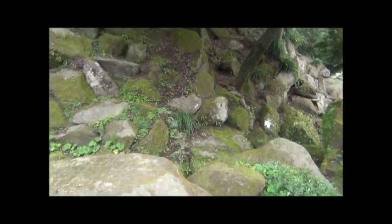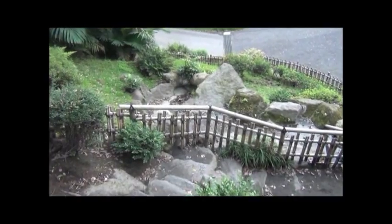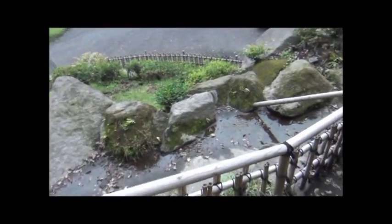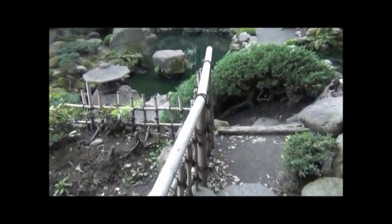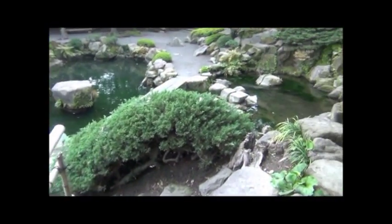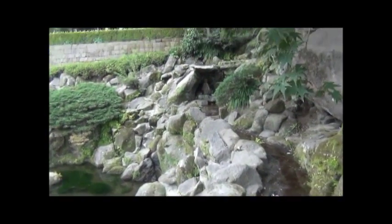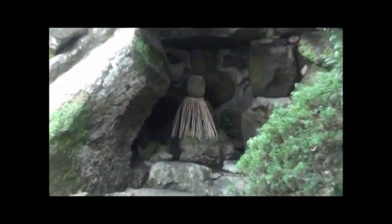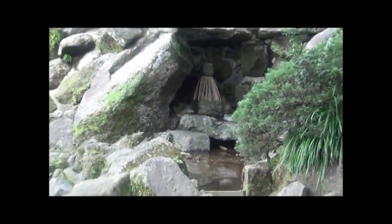This garden is full of unique designs for a Japanese garden. Just below the winding stream, here comes another pond full of unique rocks. That looks like a Jizo statue in the cave.